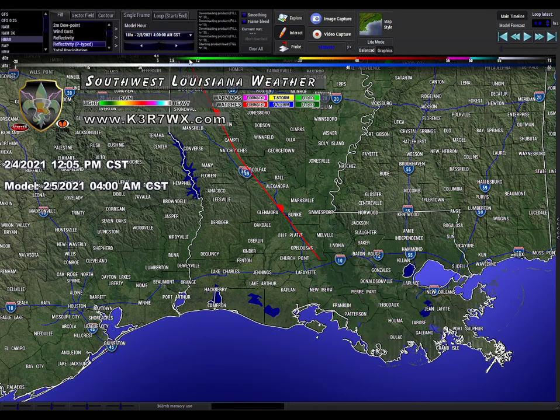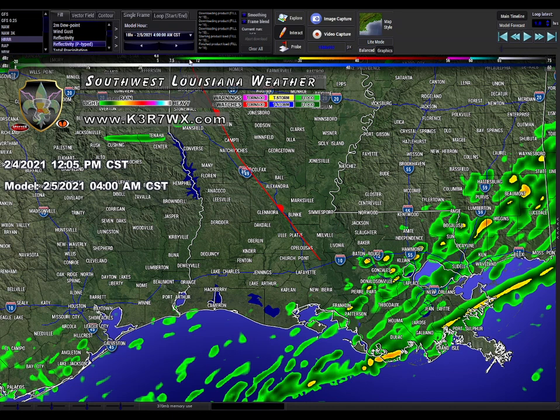At 4 a.m., still some lingering shower activity across southeast Louisiana. Here in southwest Louisiana, if this verifies, we're done with any kind of precipitation. So that's pretty much the gist of it for right now.